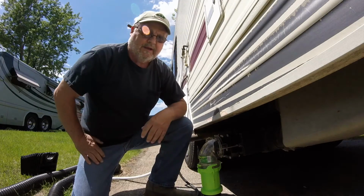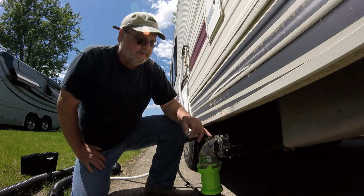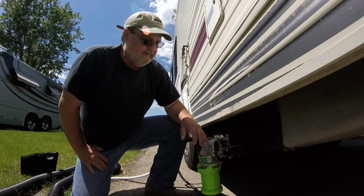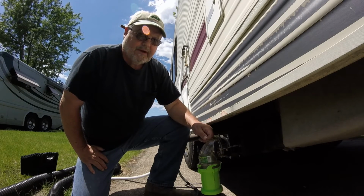Leave the black tank valve open. Open your gray water tank. Now what's happening is that water in the gray water tank is going into the black water tank. And it's going to go in there until it levels out. And this is going to aid in flushing that black water tank.